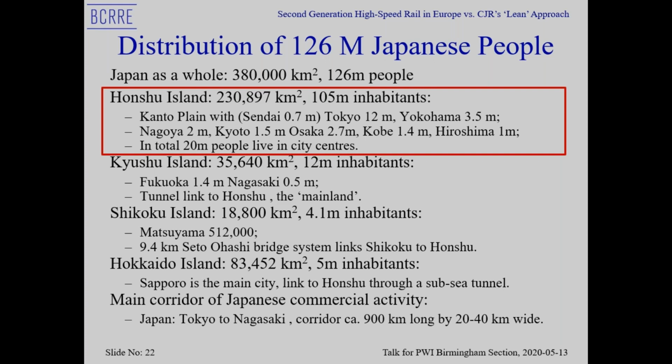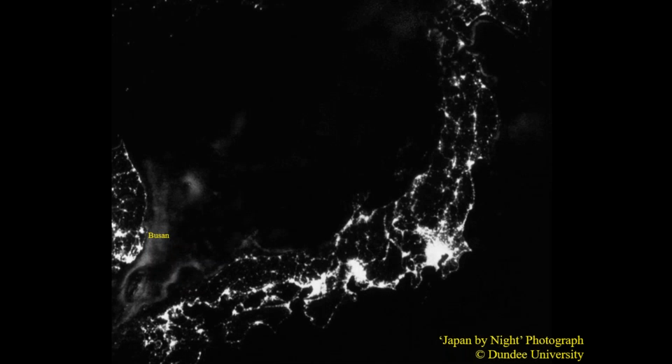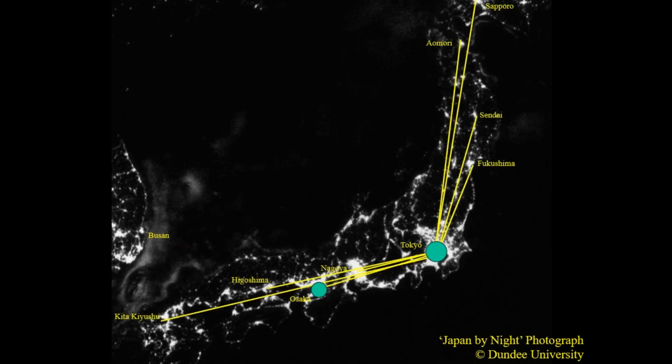The gray line which you see is the planned maglev line between Tokyo, Nagoya, and Osaka, which is currently under construction. Now, it's always useful to have a little look at the distances involved. So here I've entered the main cities, Hiroshima, Osaka, Nagoya, Tokyo, and a circle around Tokyo with a radius of 300 kilometers. And what we can see is that most of the cities, if not all, are outside that radius.